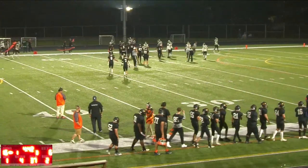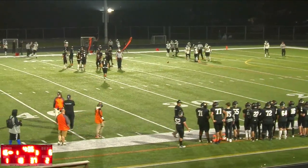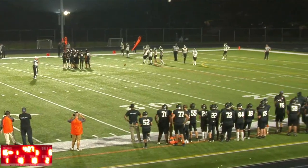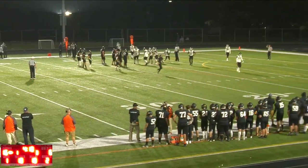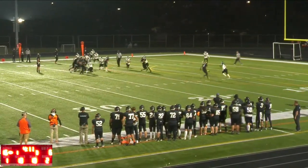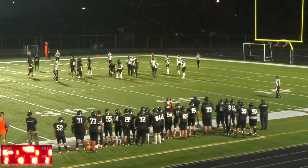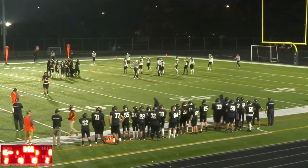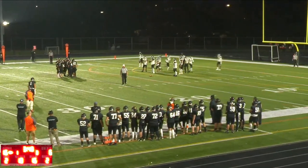Figueroa calls his own number, goes around the left side. Picks up about 22 yards, and that's good enough for a first down. And the ball goes up the middle with Dakota Wells. He picks up about 2. Tackle on the play, number 20, Schneider Fortin. And the ball is in the center of the field, being spotted on about the 13-yard line.